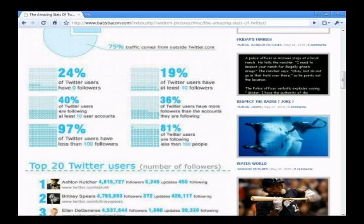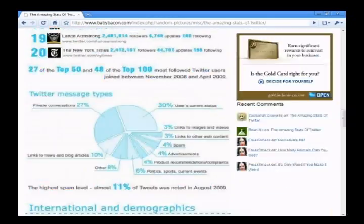24% of Twitter users have 0 followers. 40% of Twitter users are following at least 10 user accounts. 97% of Twitter users have at least 100 followers. That's a big number. 19% of Twitter's users have at least 10 followers. 36% of Twitter users have more followers than the accounts they are following. 81% of Twitter users are following less than 100. How can that be? They say 97% of Twitter's users have less than 100 followers. Okay, not more than. Okay. And then it just goes on. So there's a lot more facts here.